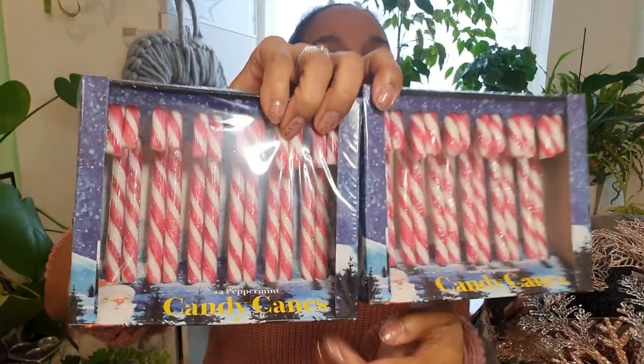Oh, wait, these are Poundland. My mum picked these up for me because I'm going to do a DIY with them. These are Poundland candy canes. They also sell these in One Below, probably the same amount as well. 2, 4, 6, 8, 10, 12. There's 12 peppermint candy canes in each.